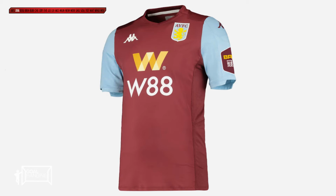Quite a simple design, you can keep them with their classic claret and blue colours with the blue sleeves, obviously. No, I really like it. I really like the more simple designs rather than the more out there shirts with crazy patterns and stuff. So yeah, it's cool.